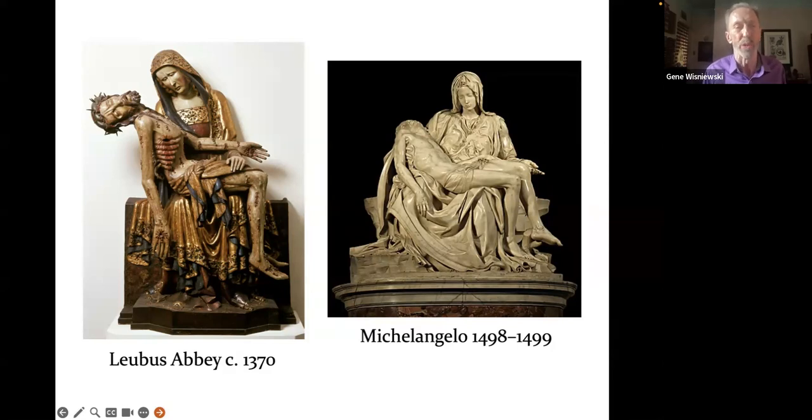It's real graphic. You can really see Jesus's sufferings. The wounds are actually three-dimensional. They're carved in, so the blood has a thickness to it. Whereas in the Michelangelo piece, it just shows a whole shift in the attitude toward religion.